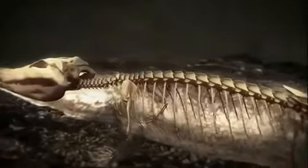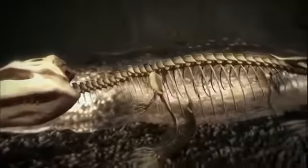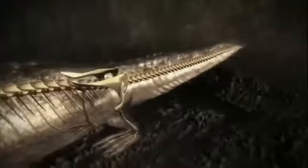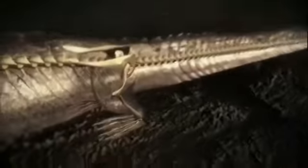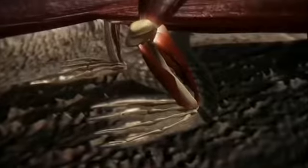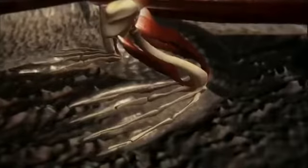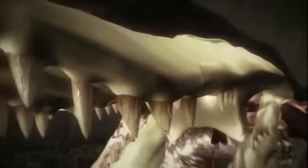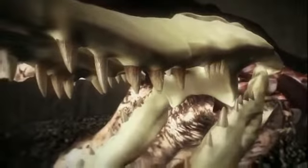Up to 15 feet in length and 300 pounds. Its scaly skin is heavily armored. A thrashing, muscular tail. Strong legs and reduced foot webbing make it as agile on land as it is in the water. And under the hood, 66 bone-crushing teeth packed into a jaw built for chomping.